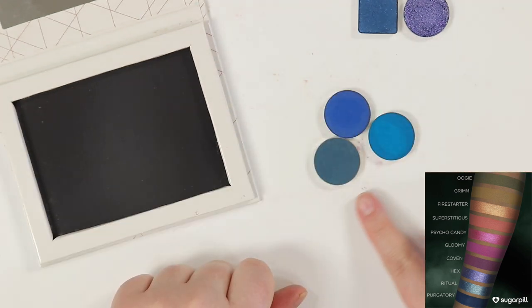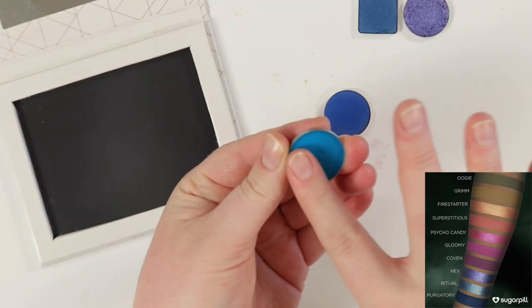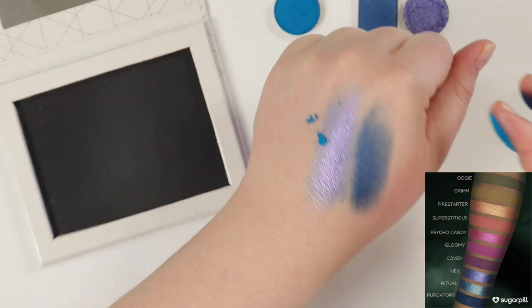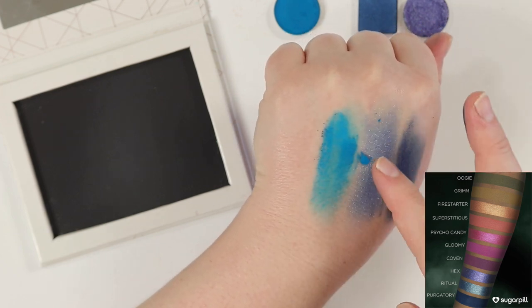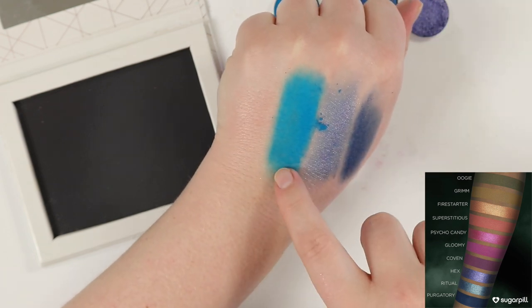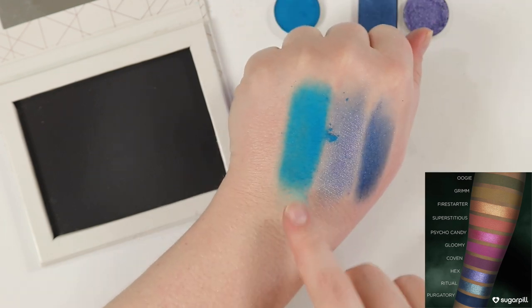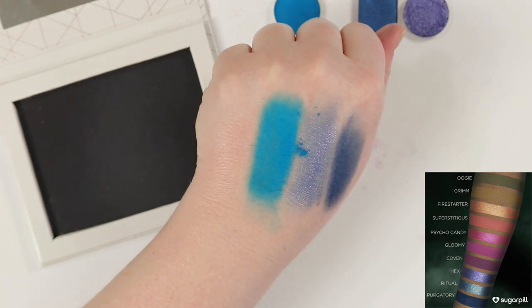Okay, and then last, these three blues are all matte. This first one is Mystic. This is from Colored Rain, and it's a nice bright blue. Whoa, okay, lots of powder. It's really bright. I found these very odd when I was swatching them. I haven't used them on the eyes yet. I just purchased them, so there'll be a haul video soon, but that's very bright. Definitely not the vibes of the palette. I don't think I'm gonna go with that, but I thought I would show you.